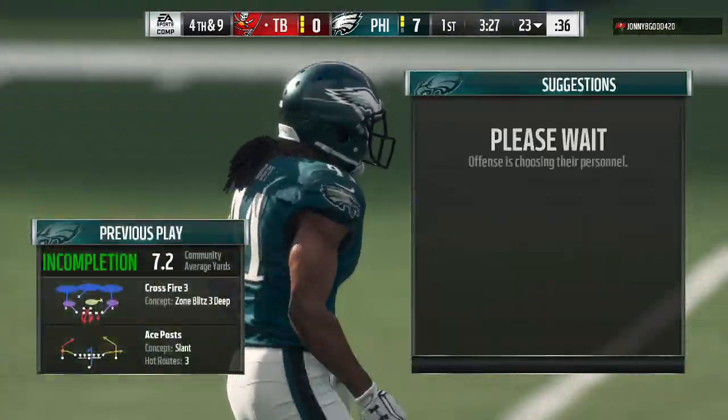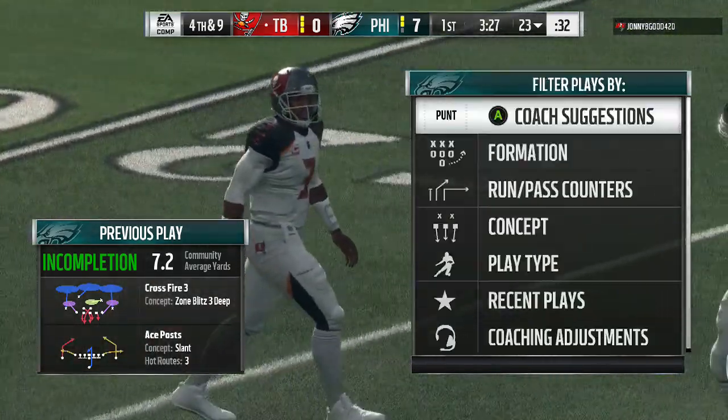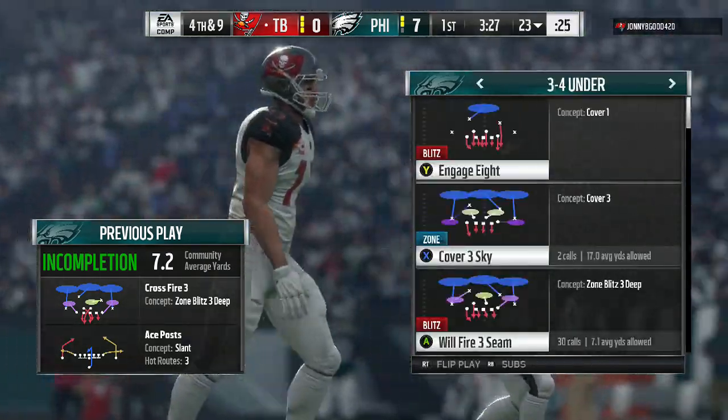But one thing's for sure, when you get a big receiver and you trust him downfield, you got to give him opportunities to go up and get that 50-50 ball. And he is a darn good big receiver. Unfortunately, that time didn't work out. Nice job defensively.